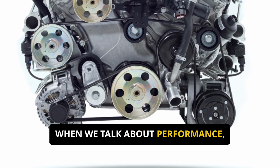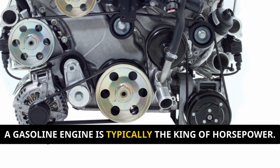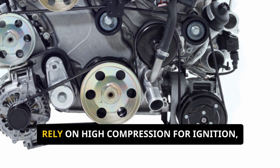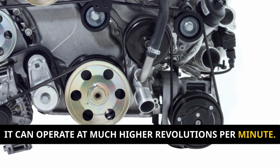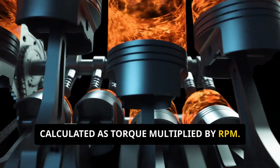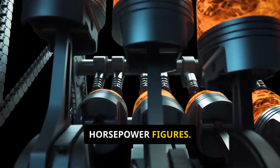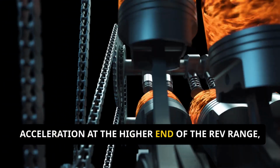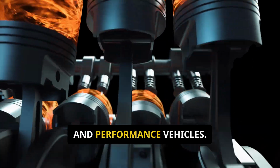When we talk about performance, we often hear the terms horsepower and torque. A gasoline engine is typically the king of horsepower. Because it can be built with lighter components and doesn't rely on high compression for ignition, it can operate at much higher revolutions per minute. Horsepower is a measure of work over time, calculated as torque multiplied by RPM. Therefore, a high-revving engine will generally produce high horsepower figures. This translates to a feeling of speed and rapid acceleration at the higher end of the rev range, which is why gasoline engines are favored for sports cars and performance vehicles.